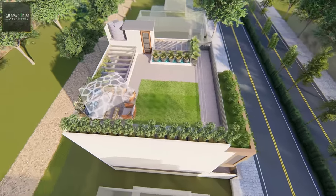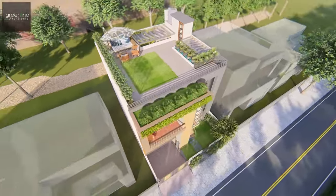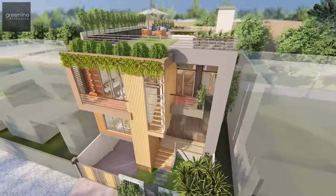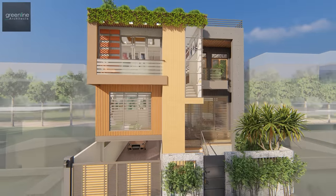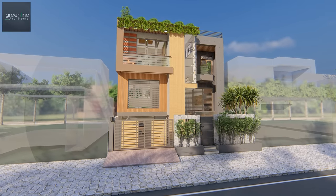The exterior surface is a blend of clean colors of beige and gray, juxtaposed against timber and glass. A series of wooden planks was deliberately positioned to add a sense of dynamism to the building.